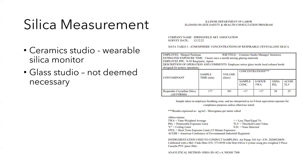So the one thing I want to talk about too is I mentioned that they spent a lot of time in our ceramics lab, and they were measuring the silica dust. So one thing that they did with the testing is that they had the ceramic studio tech, Maggie, wear a wearable silica monitor. So she had to wear this while she was mixing glazes and going about her regular duties just as she normally would, wearing the PPE that she normally wears and everything like that.